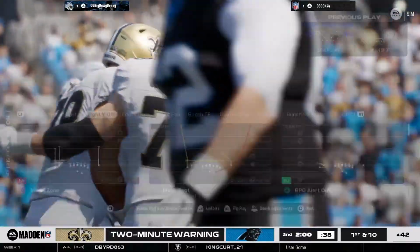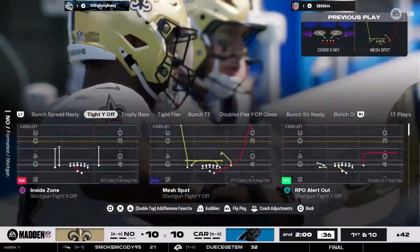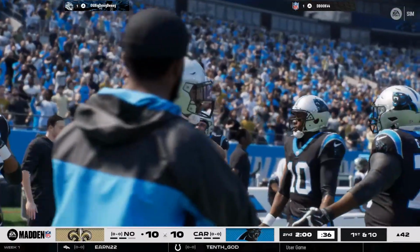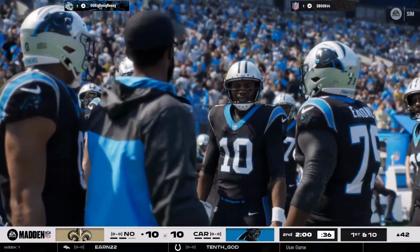We've really seen both teams have a lot of success moving the ball throughout this entire first half, and it seems this possession is going to be more of the same as they start this drive.